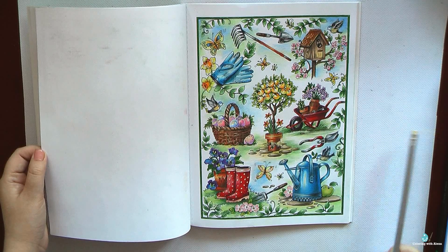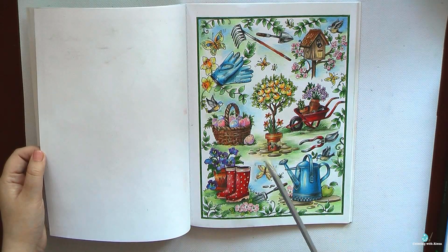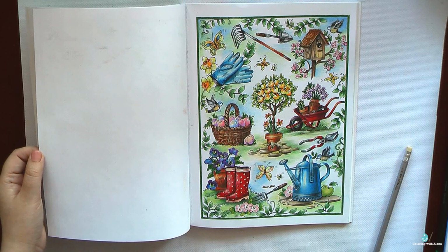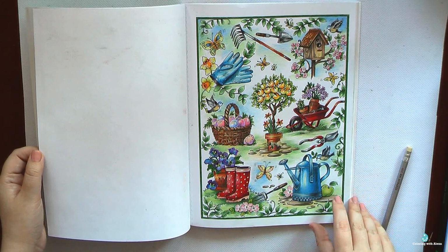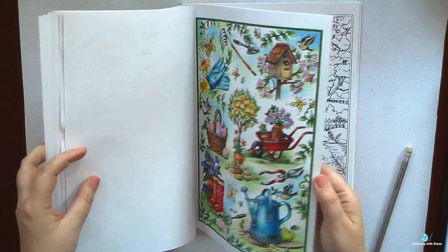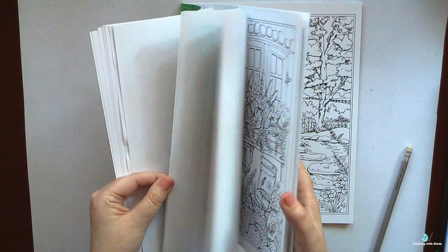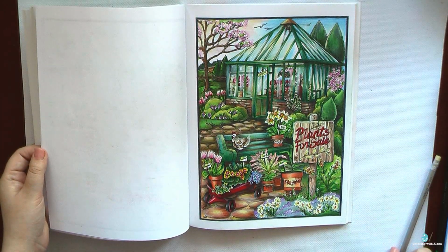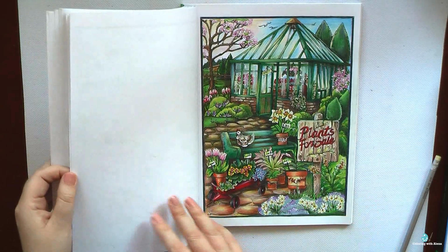The next picture didn't inspire me at all when I got the book. But then I realized that this picture can be a very good practice of how to create a well-balanced color composition and how to use a limited amount of colors when you have a page with multiple various objects. I tried to make matching pairs of colors and in this way create a well-balanced color composition, and also to have a picture with small projects which I was able to finish in a couple of minutes. It was very nice when I didn't have any inspiration for coloring in the beginning of my self-isolation.